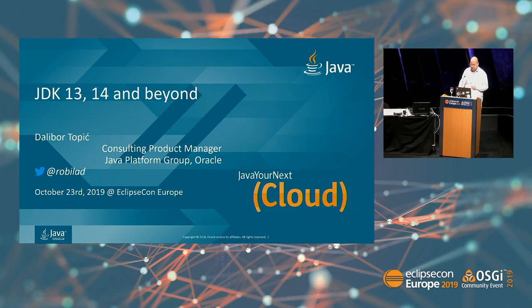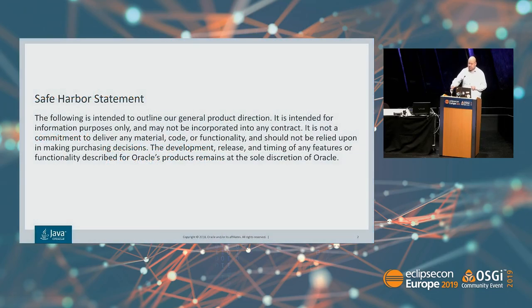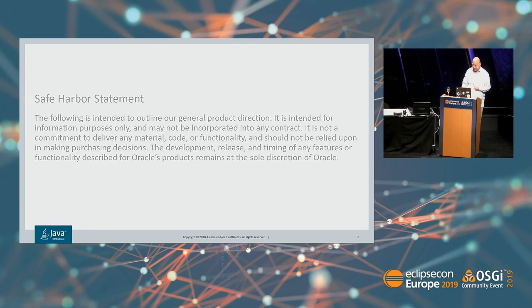And before I really get started with the talk, I'll give you a moment to enjoy the safe harbor statement slide while I enjoy a sip of Tainacher. It's good. And I'm sure you're all fast readers, so let's move on.